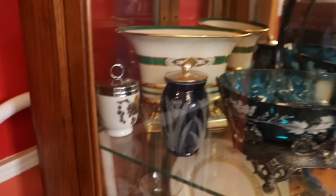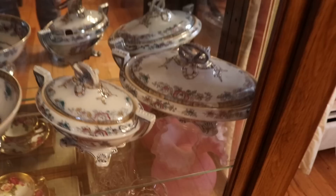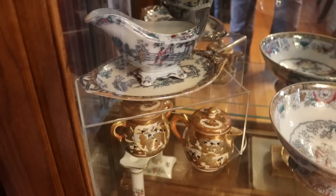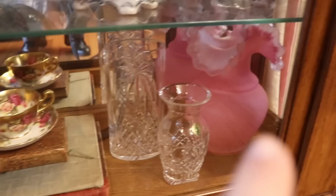This is basically all of my china, my three patterns. One is my wedding, the other two are family. This is a collection that I've started of the Mason and Bates old stoneware from the 1800s. And then on bottom here is a little bit of everything, but mostly family heirloom here and here, and the pink one, and then the rest were gifts. I think this one I'm gonna let go of.